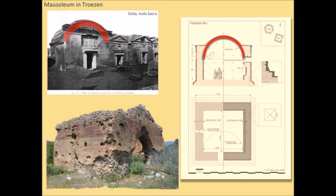but here you have a concrete vault. So two similar architectural layouts, different technical solutions for the vaulting. Maybe you can see that this tomb here has a very typical brick facing that we could imagine looking at the brick facing that is in Italy. But then we go up and we look at the vault and we clearly understand we are not in Italy, at least in central Italy.